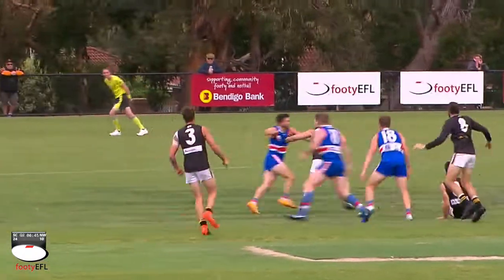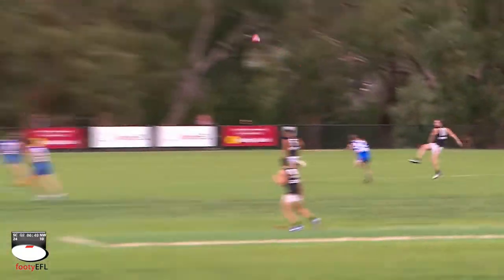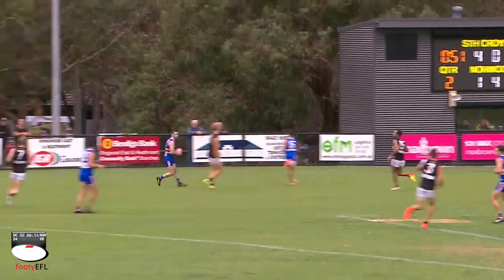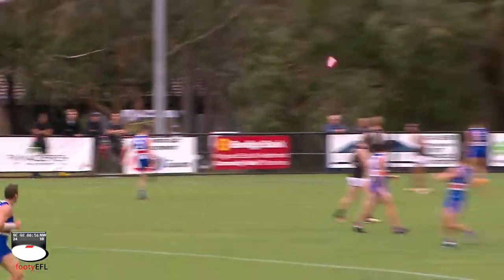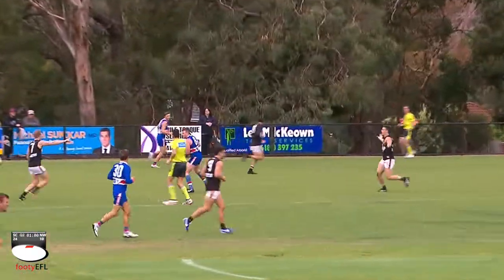Ball ends up in Norwood's hands. Jordan shakes a tackle, has to go back to go forwards now. In comes Newman. Kicks this one up towards centre half forward, but it's all South Croydon. The mark taken there by Liam Cox again. 2 possessions in about 30 seconds. Kicks one out towards the boundary line in short now.